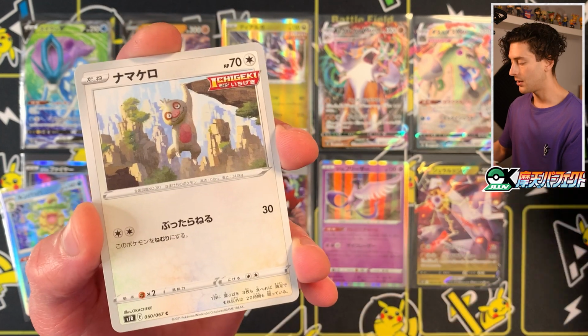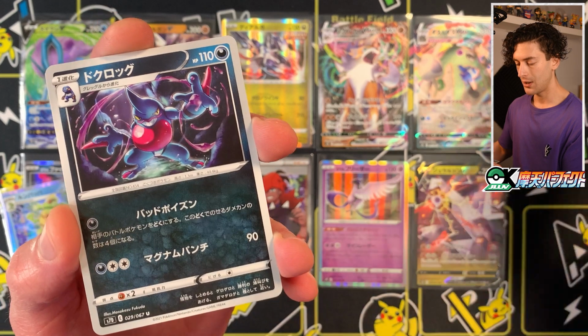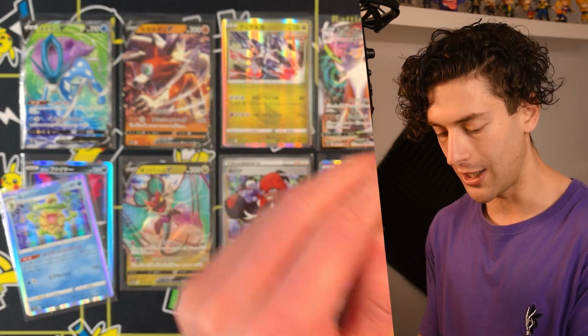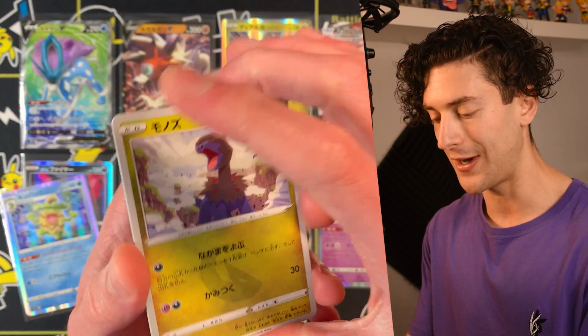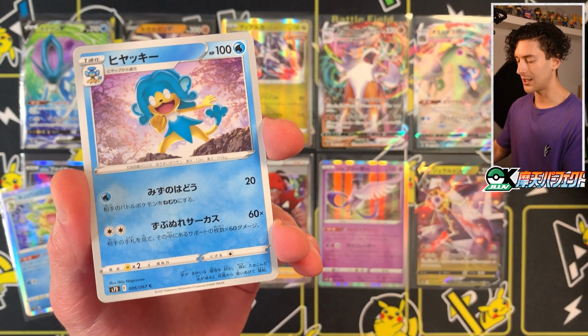Monozu, Namakero, Puddin, lovely pudding, Dokurogu, and Kessho no Dokutsu. I am so goddamn happy that that was a double hitter. You can't script it. I'm so glad it was Raihan. I am so stoked. I'm so stoked. I will never forget this moment.